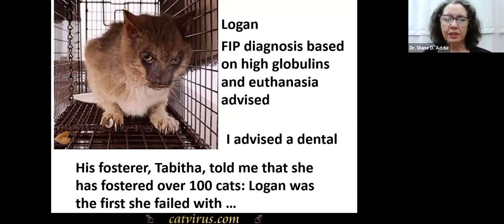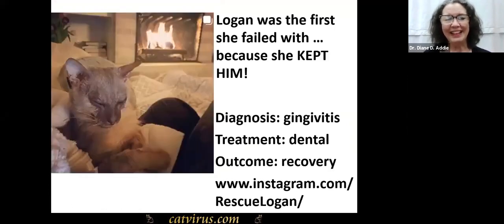She told me that she had fostered over 100 cats and successfully rehomed them. And Logan was the first cat that she'd failed with, because she kept him. Here he is sitting on her knee in front of the fire. So happy ending for poor wee Logan.